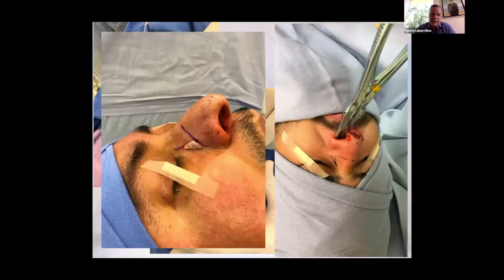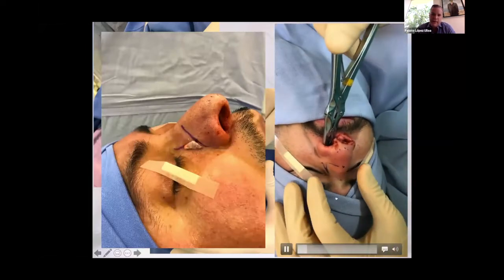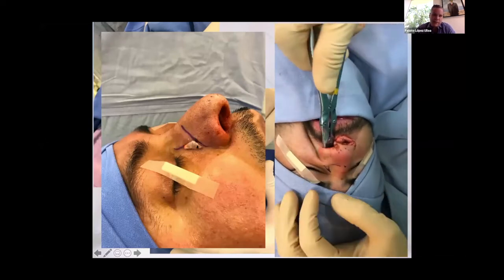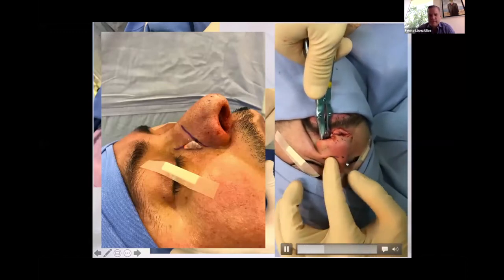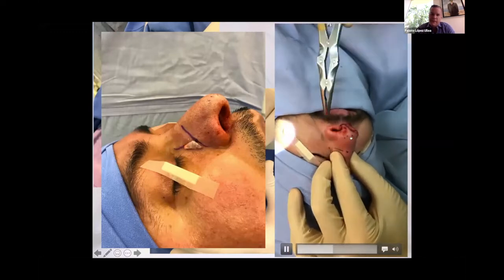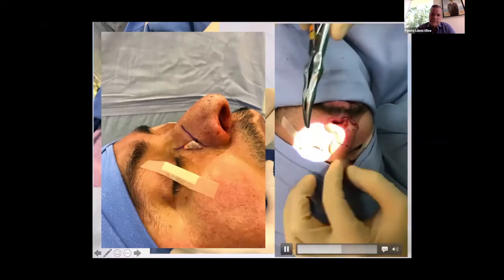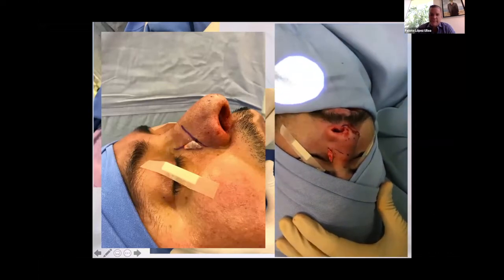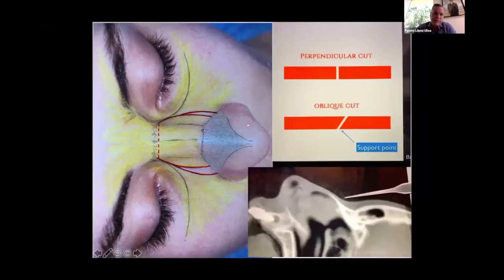And then the lateral or the double, you can do it with a Lempert gubia in a one-way manner. You're going to take out this wedge of bone. You can hear how it breaks, and then you take it out. Okay. Then you complete the transverse incision.